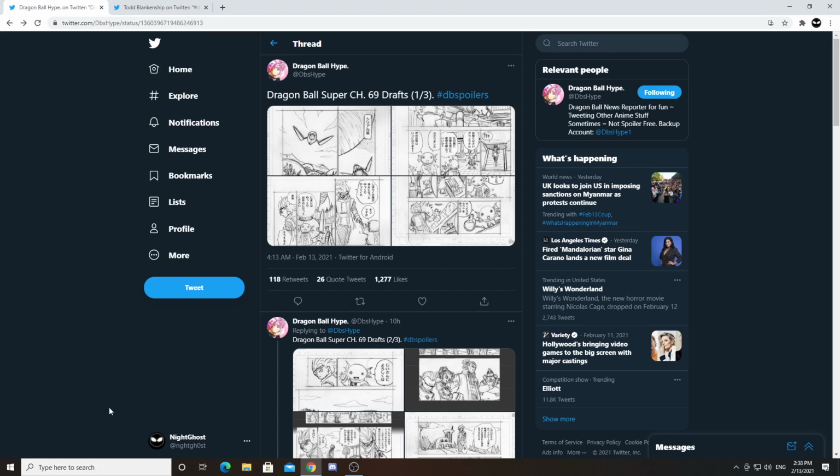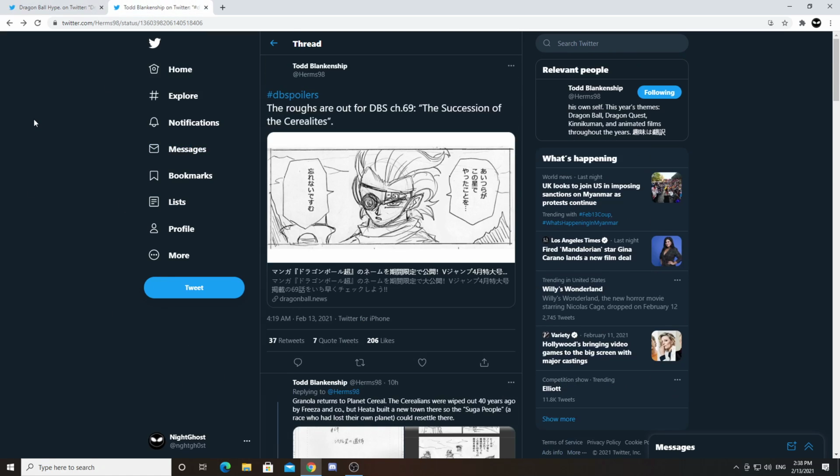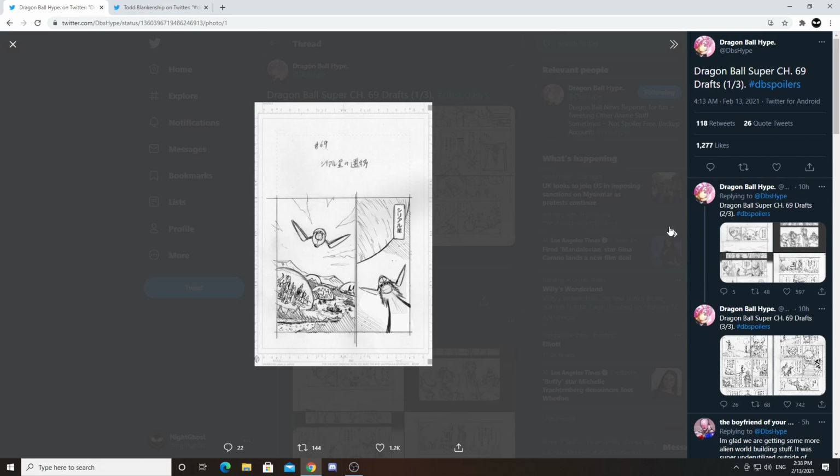So, with all that said out of the way, let's go ahead and take a look at the actual draft pages. Now, we're going to be taking a look at the pages as always, and then, of course, we'll be heading on over to the actual translations courtesy of Herms, who is very well known in the Dragon Ball community for translating stuff that is released over in Japan, since a lot of us, I'm pretty sure, can read and/or speak Japanese. So let's go ahead and take a look at the actual pages themselves.